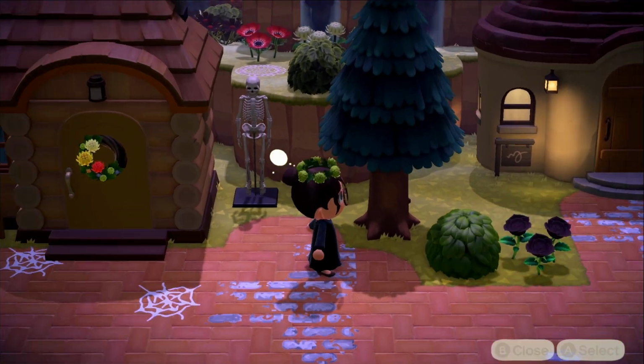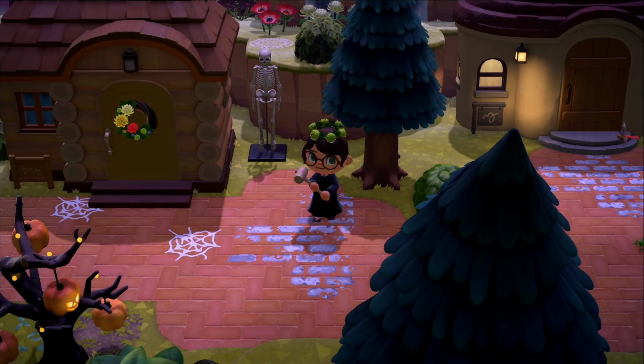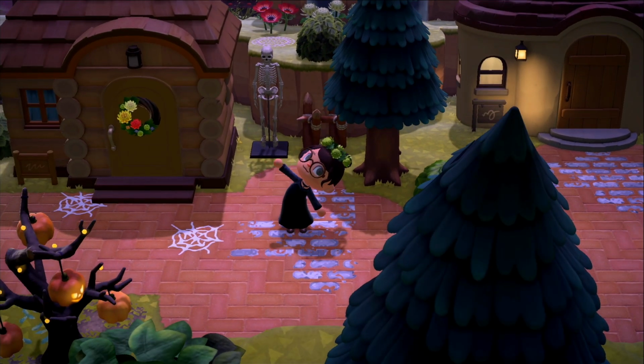Again, we're going for more of a spoopy look, so I added the skeleton, which I thought was really cute. And really just making these houses look like these are the ones you want to go to when you're trick-or-treating.